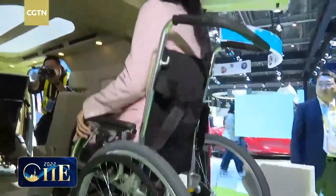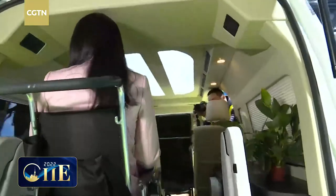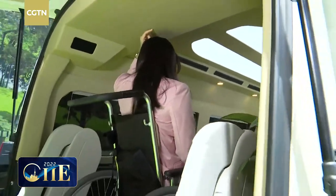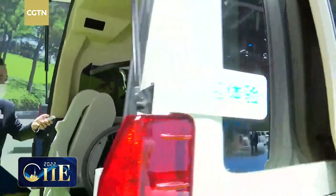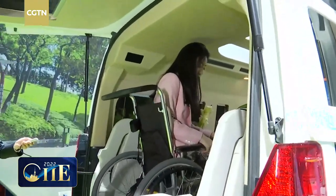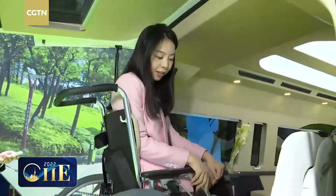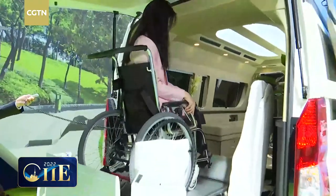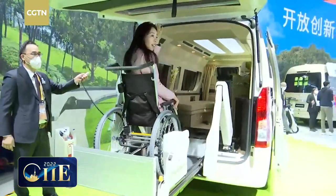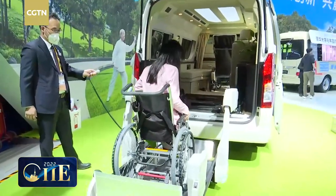Ooh, okay. And this won't hit my head at all. There's still headroom ahead of me. And I'm here. Now this is how we get off the vehicle. See, a lot of headroom here. Very considerate.